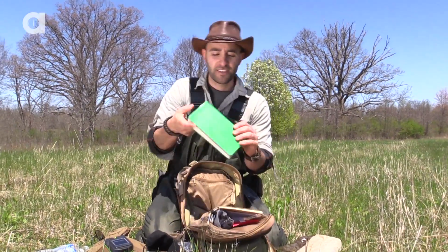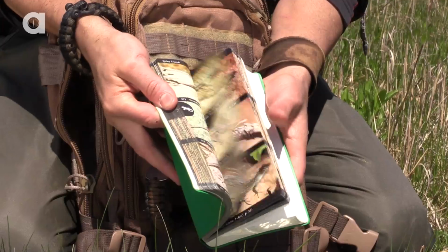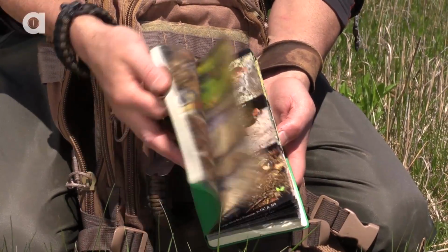Ooh, this Reptiles and Amphibians Field Guide with awesome color images. Now, I know most of the reptiles and amphibians I'm gonna come across on these adventures because I do a lot of research in advance.